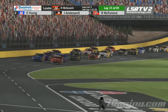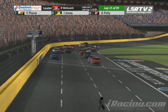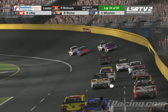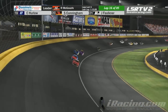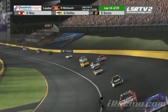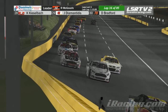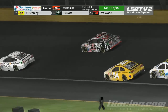Pace car to pit road. Green flag back in the air. We're racing again at Charlotte Motor Speedway. McGuirk spun the tires on the inside. Top four race to turn one. Just as I pointed out with the 16, all that damage, he stacked up the outside. Some good cars were taken out at that last wreck, so it looks like what I said, single file seems to be paying off right now.